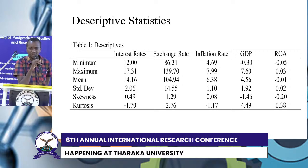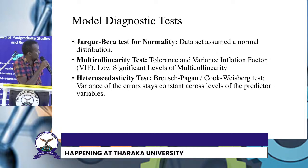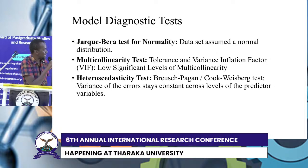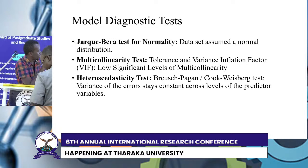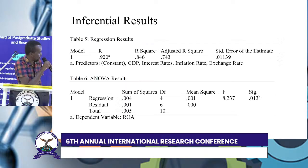Skewness and kurtosis indicated a normal distribution, which is one of the assumptions of multiple regression analysis. Normality was tested using the Jarque-Bera test. For multicollinearity, we used the tolerance and the VIF factor. And also heteroscedasticity was tested using the Breusch-Pagan test. And the data all conformed to those particular assumptions.